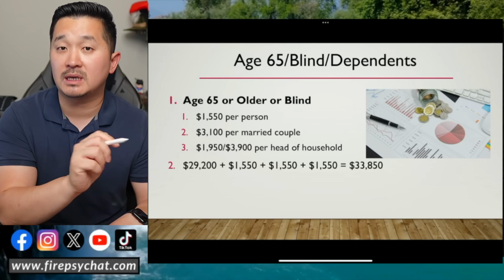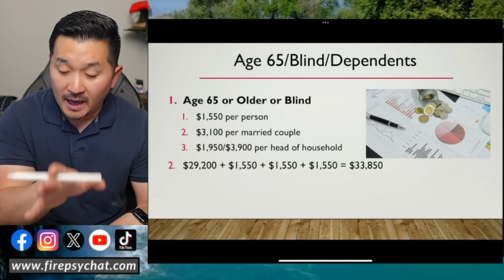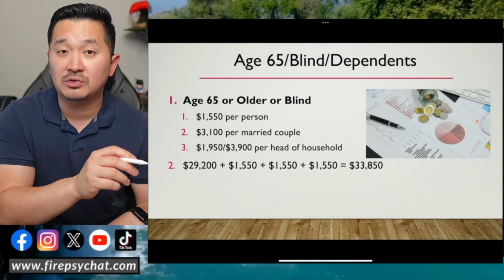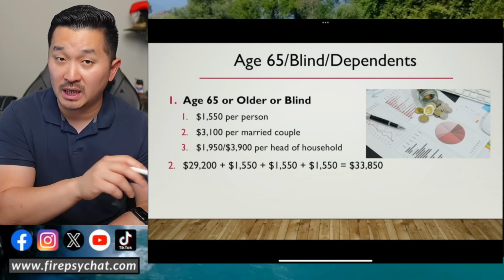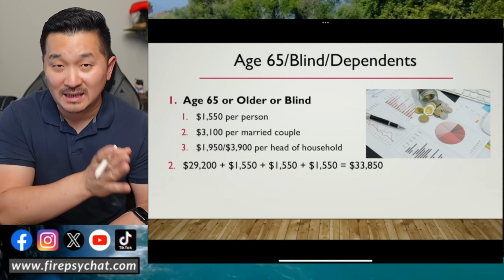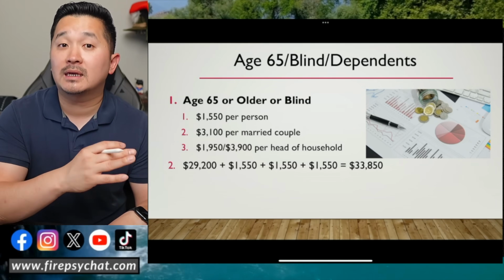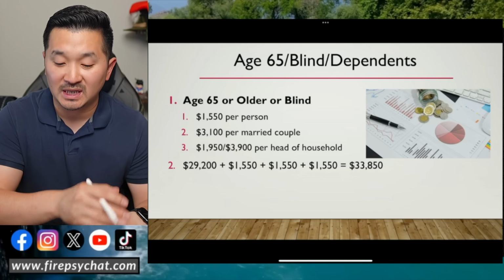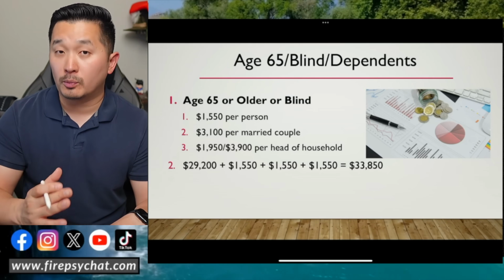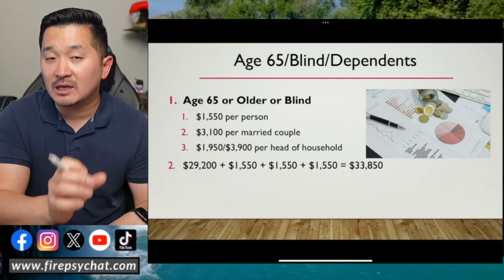So if the husband is 65 years old and the wife is 65 years old and blind, assuming that they're gonna file their taxes jointly in the year 2024, their standard deduction is going to be $29,200 plus $1,550 for the husband for being 65 years old, plus $1,550 for the wife for being 65 years old, and another $1,550 for the wife for being blind. And that's going to come out to a total of $33,850 just in standard deductions for age 65 and older, and if one of you or both of you are blind. And their taxable income is going to be reduced significantly with the increased standard deductions.